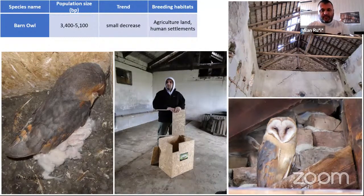So the conservation measures that we have done are mostly talking to farmers, trying to persuade them not to use too much pesticides. We've been ringing them, following some populations, and of course erecting up nest boxes. And of course, that's my hobby, and many of my friends do it. We've been pelleting a lot. We've been collecting pellets from different regions, and we even published some papers about the diet. And sometimes you do find up to, I would say, 15, 16, 17 mammal species in their pellets, and you even find some birds and even some frogs, and it's quite interesting.